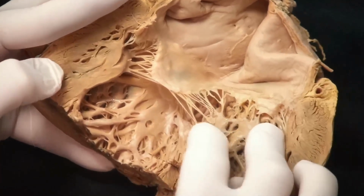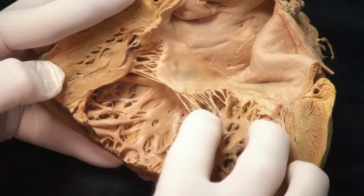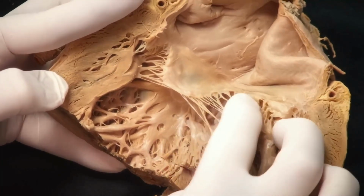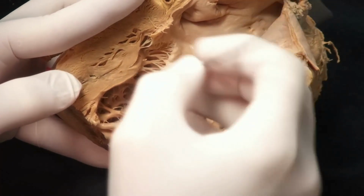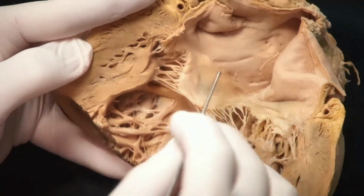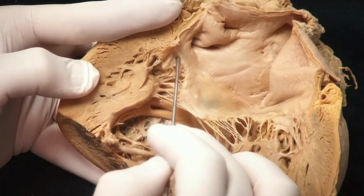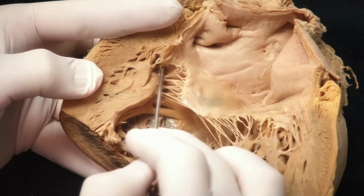Now, clearly, this is a complex region in terms of chordal anatomy. We've got cords fanning out from one papillary muscle head here and supporting both leaflets of the mitral valve, both the anterior and the posterior leaflet. So this is the region of P3 and A3, but we've got a similar sort of anatomy at the top here at A1 and P1. Again, you've got these fan-shaped cords coming out and supporting both leaflets.